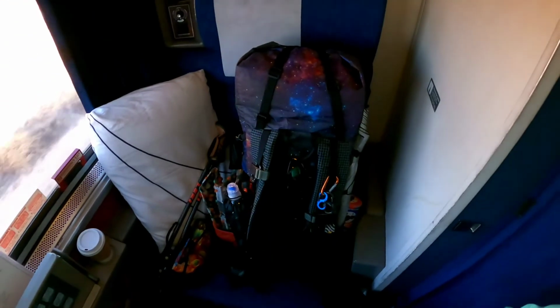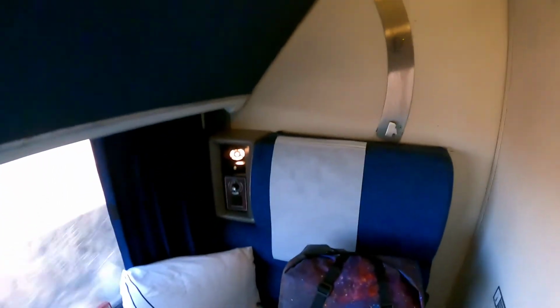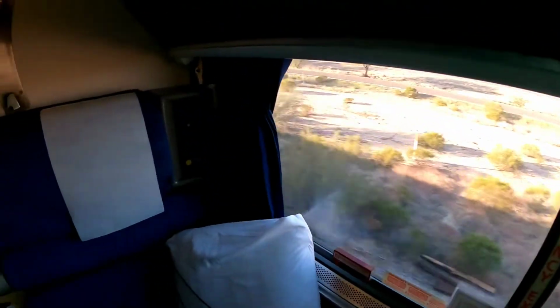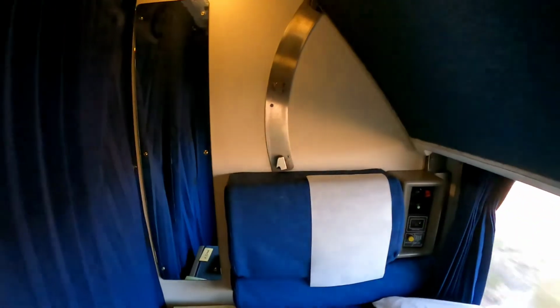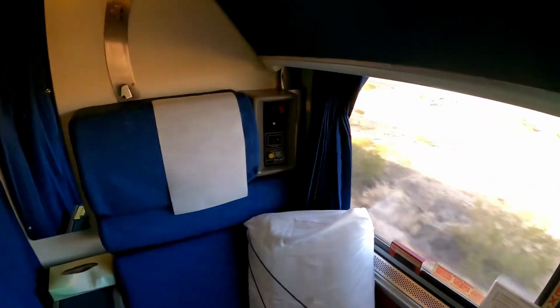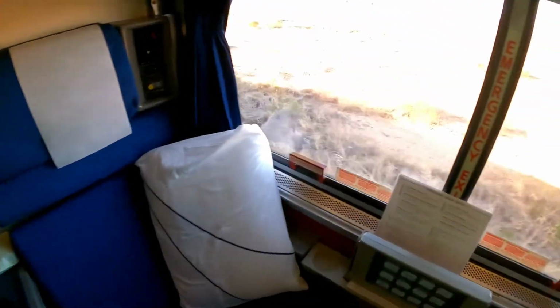All right, all nice and settled. Got my pack in the roomette, and I thought I'd give you guys a little bit of a tour of my home for the next 36 hours or so. This is a roomette, which is the smallest option in the sleeper car on Amtrak. Two very nice chairs that recline, and then we'll turn into a bed if I push down on this lever over here.